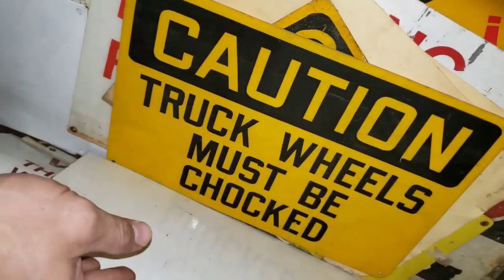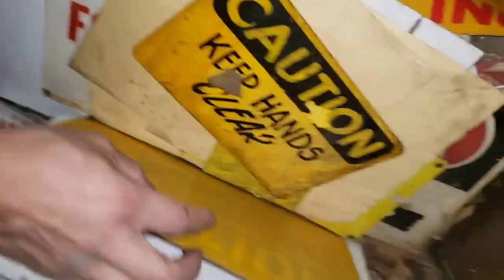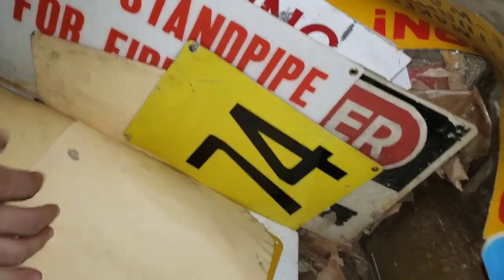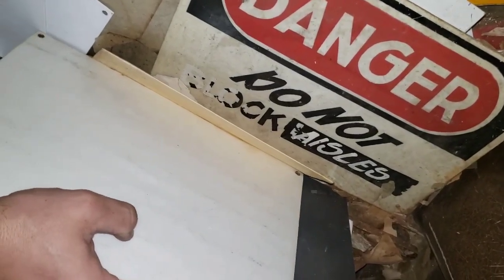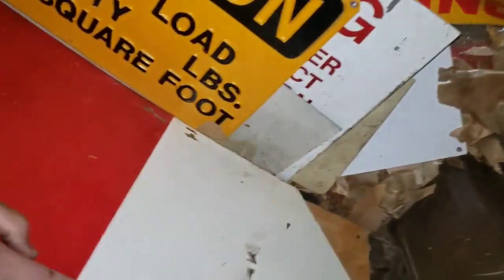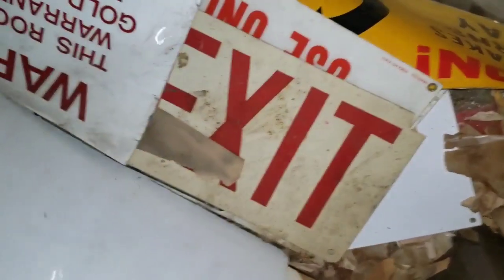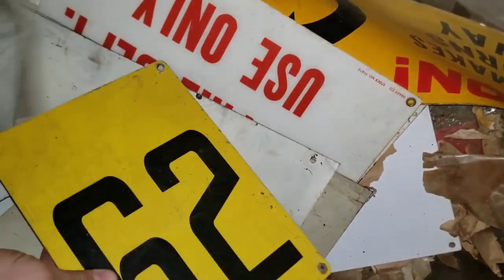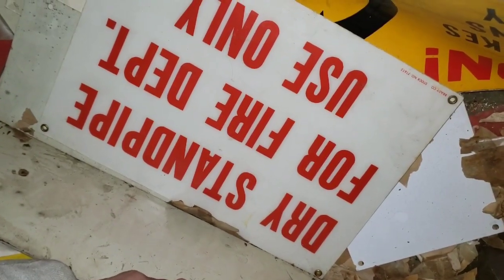I found a tote filled with signs. Caution, truck wheels must be chalked. It's gotta be from an old store. Caution, keep hands clear. Signage like this. Be careful. Dry dip, do not block aisles, things like that. I know we're reading upside down. It's just nature of the beast. Floor load capacity. But a lot of this stuff can actually have a lot of cool value. Let's see, what do we got here? Dry standpipe, fire department only.